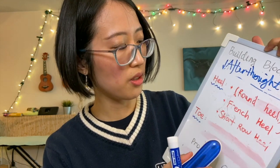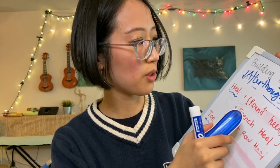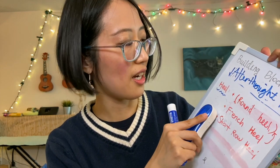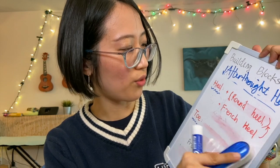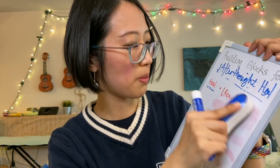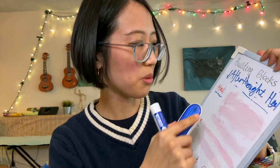And the short row heel won't be possible for the afterthought because you are knitting the heel at last. And the French heel and the round heel also won't be possible because you want to do your heel at last, so that you don't have to do the French heel or Dutch heel method. And if you just end up doing the French heel and Dutch heel at last, then there's no point of doing afterthought.